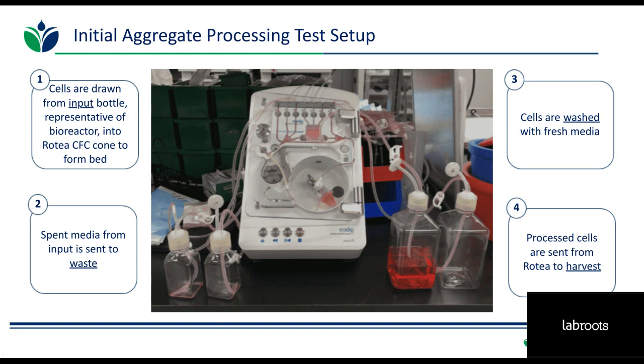So in order to integrate the Rotea into our process, we first had to perform some initial testing with our aggregates just to see what parameters would be good to maintain aggregate morphology, integrity, and viability as they were processed. And the way we did this was with just a very basic initial testing setup using a couple of bottle assemblies I'm going to walk you through here. And this allowed us to see what flow rates and what centrifuge speeds were best suited for maintaining aggregate morphology, integrity, and viability. So first, we drew aggregate cells in through an input bottle. This would be representative of our suspension bioreactor.